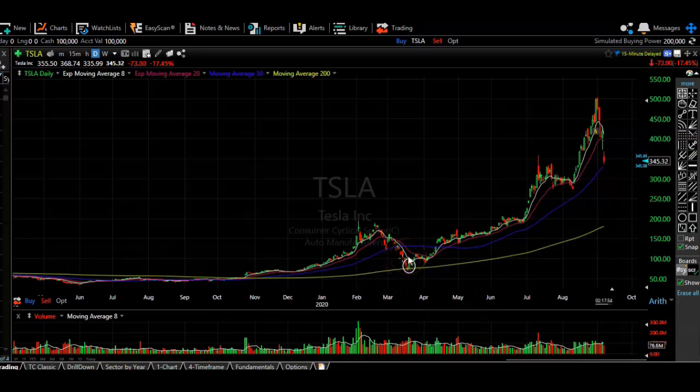You just want to be adding when these stocks pull back. And it's the easiest thing in the world to hold these stocks when they're going up. You know, it feels great when they're going up, and when it pulls back, it's a little scary. But you have to take advantage of it. That's how you make money in these high growth stocks that are taking off.